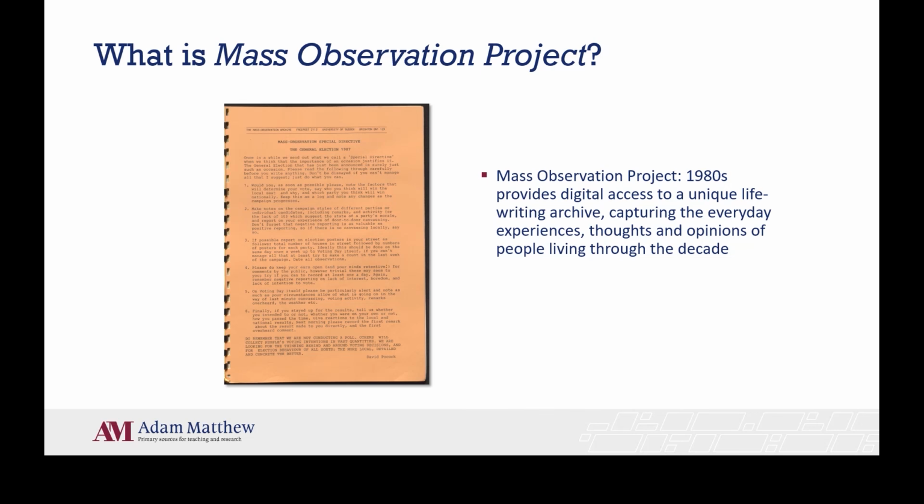It was to document the social history of Britain by recruiting volunteers to write about their lives, about society, and about current events. And what you can see in front of you is one of the directives, so-called, essentially a questionnaire, a very open-ended questionnaire from Mass Observation, which is about the general election of 1987.